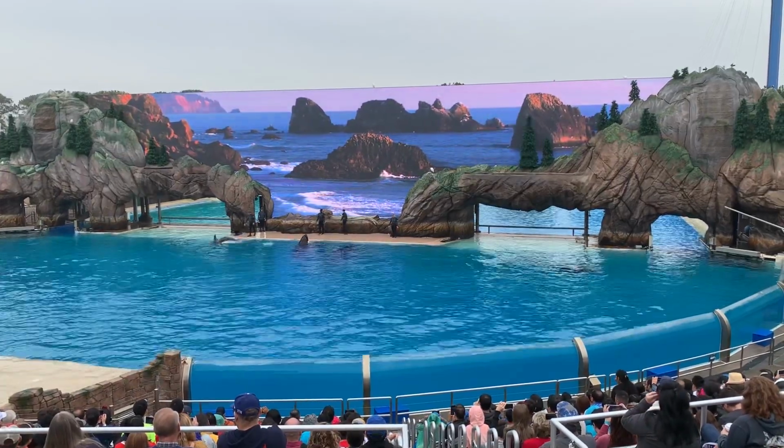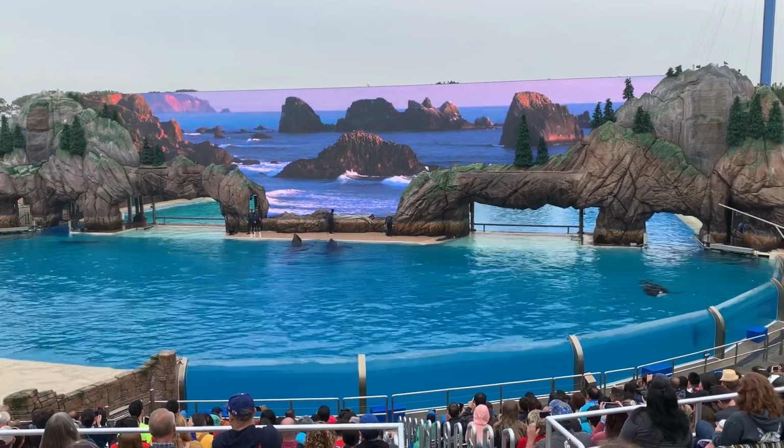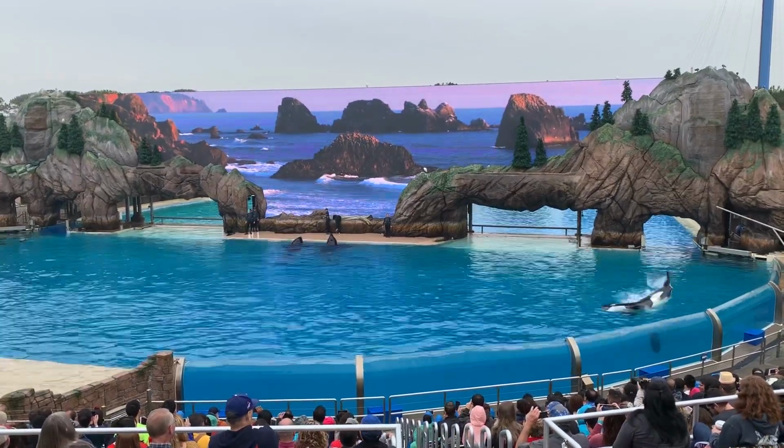Now, playful behavior has a purpose. Tail whips are used in hunting to stun fish, but today these whales might just be stunning all of you.